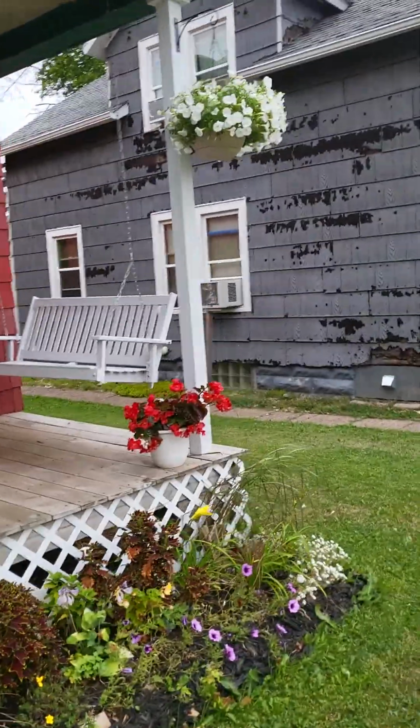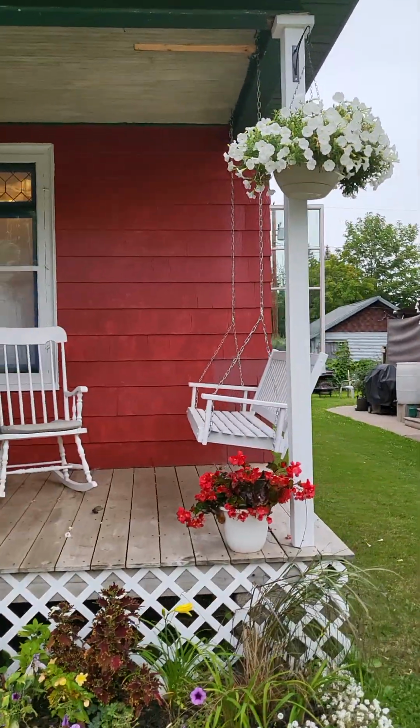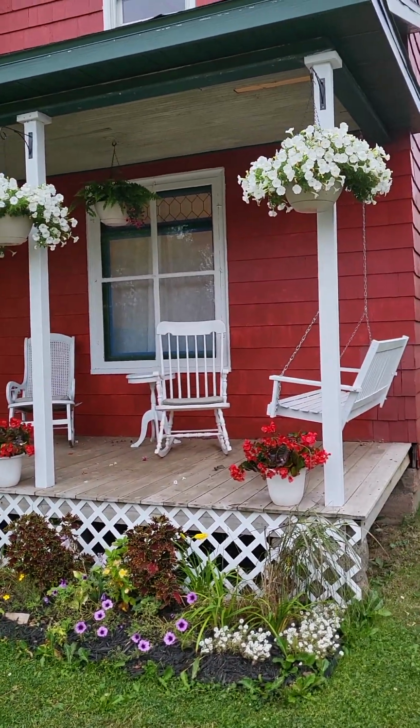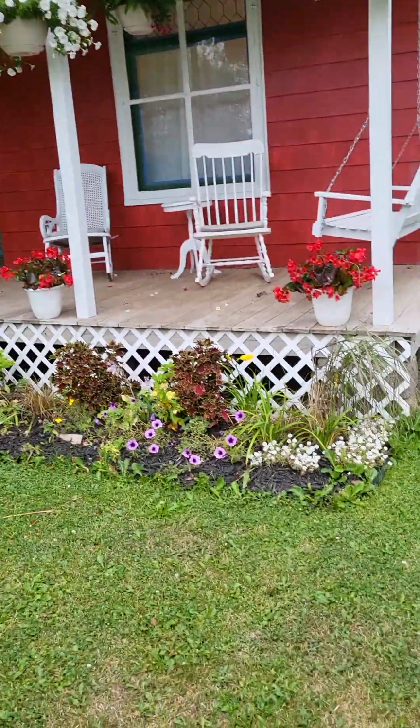So I'm going to do another little tour here because the sun is not coming out right now, and I think we can get really nice shots and you can see all the colors and everything. Okay, let me see. So we're going to start in the front yard. And you can see the porch. The hanging baskets are really, really full. Those are in their prime for sure.